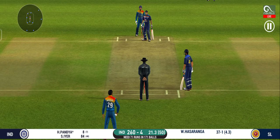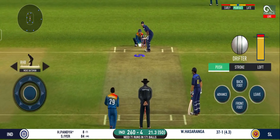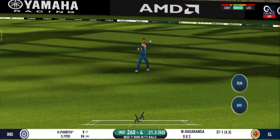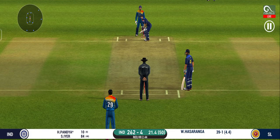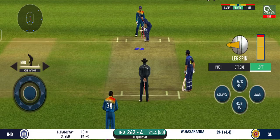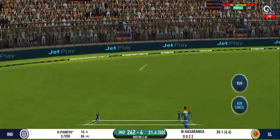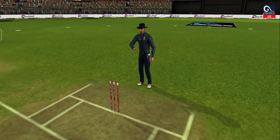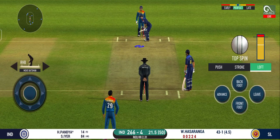That is excellent running between the wickets. The bowler is bowling from his favorite end. They are calling for two. That is in the air and in the gap as well. Goes for four. This is scintillating batting. Wonder where the next one is going.